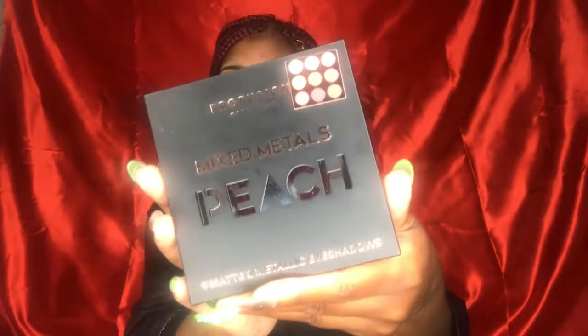Okay guys, so the palette that you see I have in my hand, it's actually called the Mixed Metal Peach palette that I got from Target. I really love this palette. This is my first time trying it. I just seen it in Target and just picked it up. The colors come out super bold.